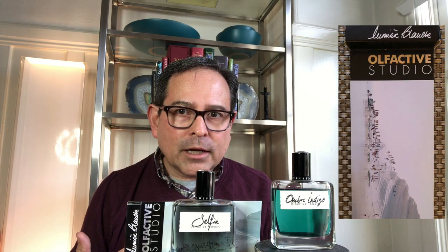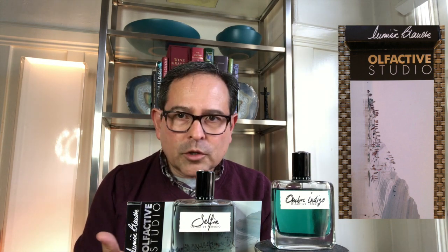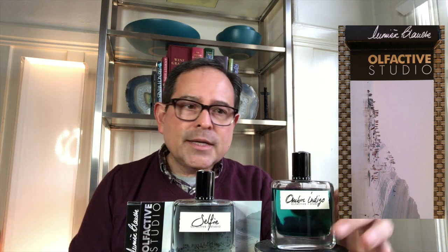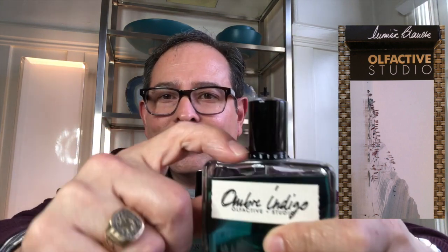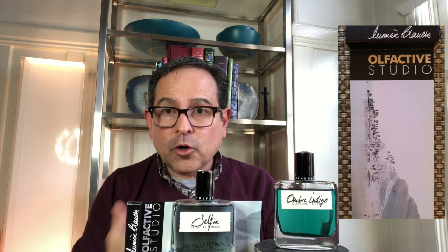So I love Lumière Blanche, and I'll have other examples here of fragrances that I have by Olfactive Studio. Sophisticated, beautiful, gorgeous. And I think what I was first attracted to was obviously the color and the packaging. Very simple, almost camera-like in many ways. You're going to see these really cool things on the packaging itself. Looks like a 35 millimeter camera. And I think this is a nicely sophisticated program.